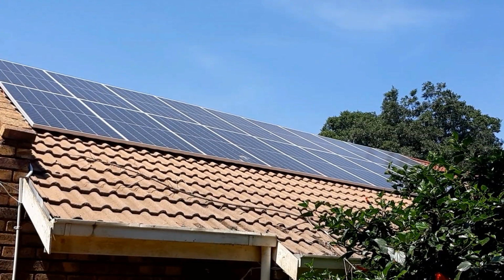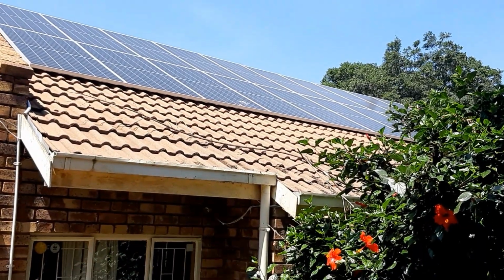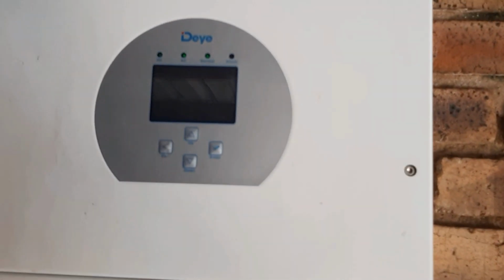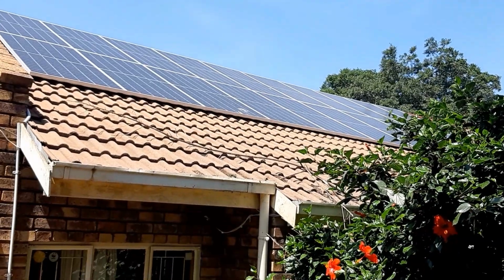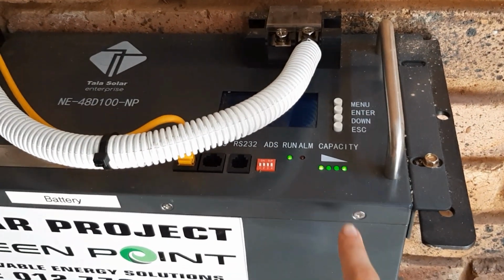Okay, then I also have the solar power. So I'll show you my solar power here. I've got polycrystalline panels and an inverter as well, and lithium-ion batteries that store the power. South Africa has lovely sunny weather, as you can see, so why not utilize that? It's just a pity that solar power is so expensive here. Solar power technology to set up here is very expensive in South Africa.